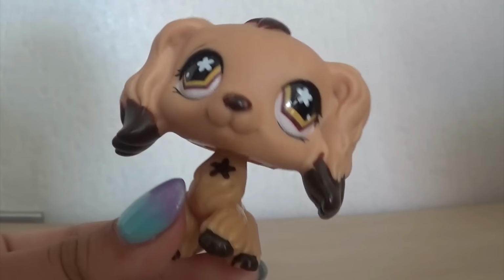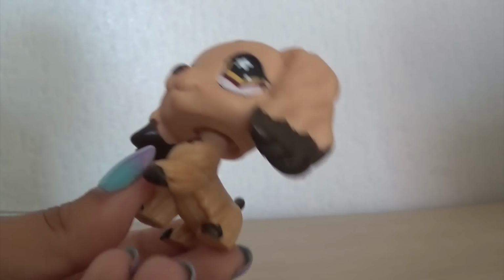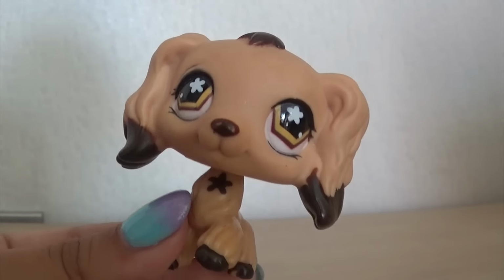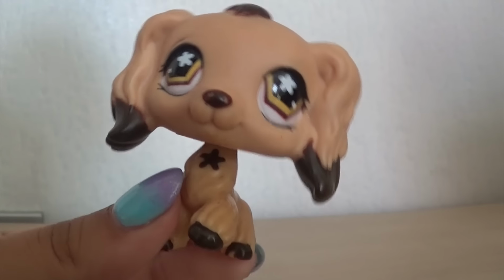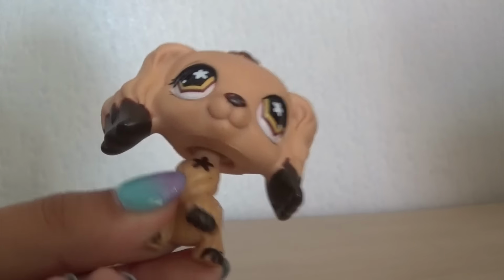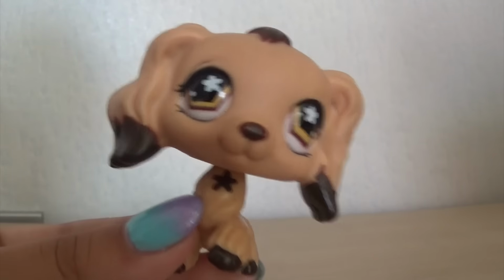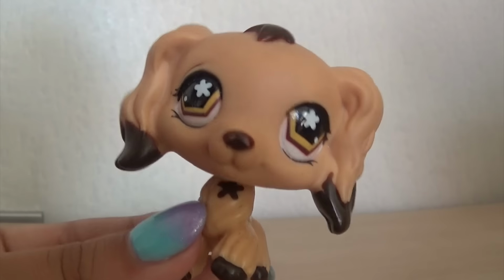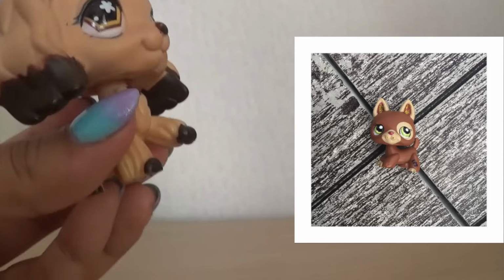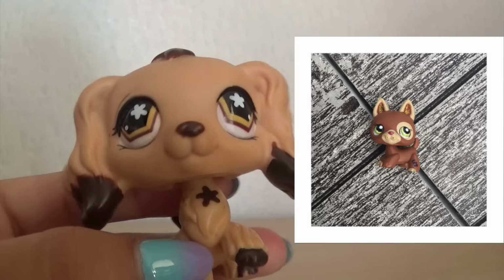And by the way, guys, I took some of the LPS from the bag I got from my friend to the beach with me, and I took some photos, and then it got lost and I don't know where it is. I think it's drowning in the sea right now. We tried to find it for an hour and couldn't find it, so it's gone. I'll put a picture of it right here. Yeah, it's gone now. So anyways, get on with the video.